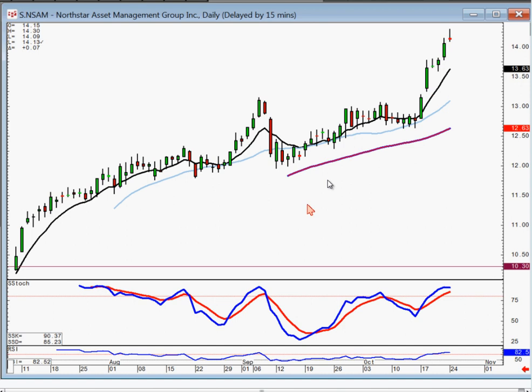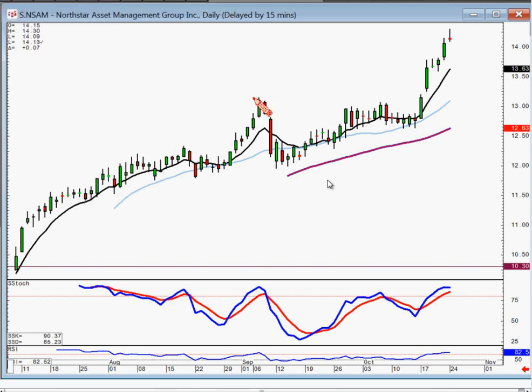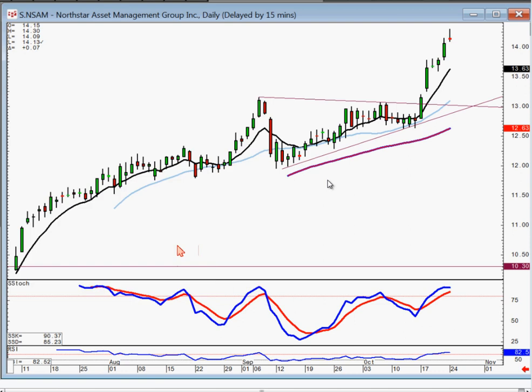So, oh, here's that wedge. This is the one I was kind of going to point out. You see kind of the wedge formation in here. You can see how it broke out. It's that little series of dojis break out. So, where is it likely to head to?